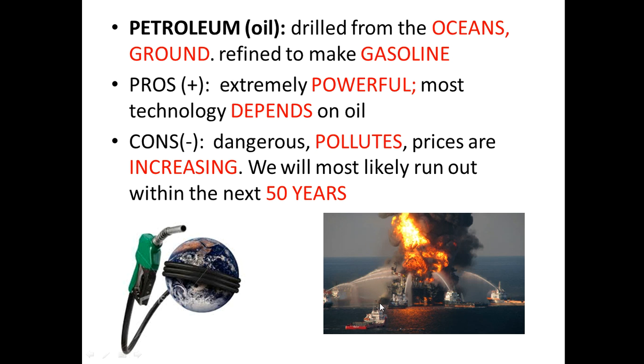This was actually on the coast of Louisiana, the Deepwater Horizon spill. This exploded and oil seeped into the oceans, which was terrible for all the wildlife and also for our wetlands on the coast. So oil is found a lot in Louisiana, but it also creates some problems.